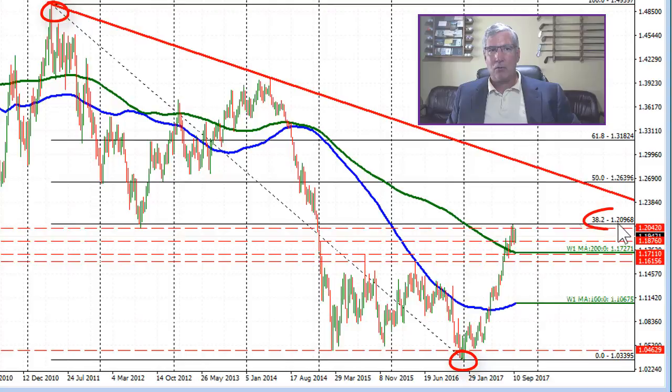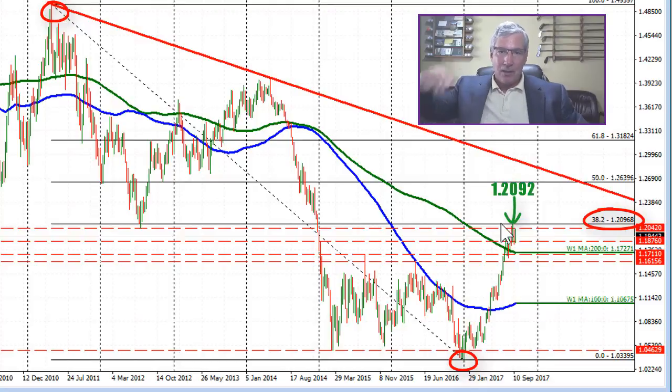38.2 comes in at 120.96. Our high price that we stalled against 3 weeks ago came in at 120.92. Sellers were leaning against 38.2. They said it's time to take a breath, and over the last couple weeks and this week's trading, we've taken that breath. We've consolidated in a narrower trading range, and it's now time to break out.